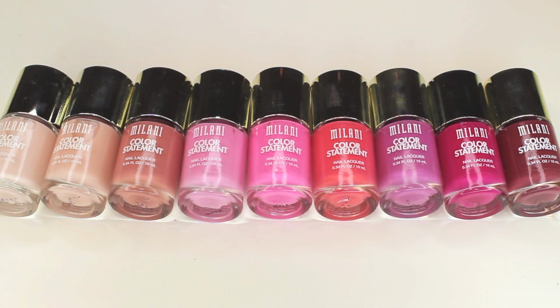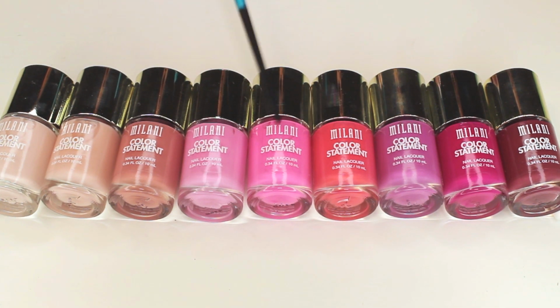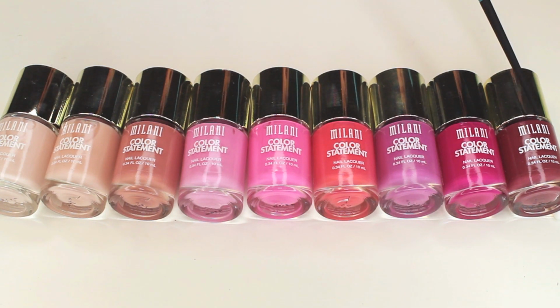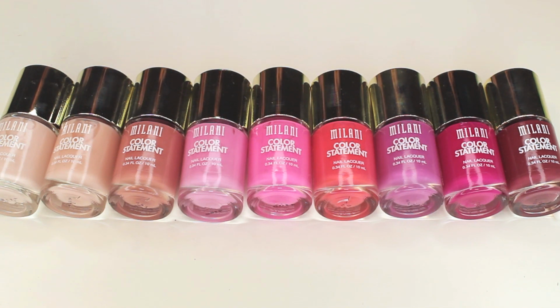Next we have the pink families. They have a lot of pink. I think they have more pink than red based stuff, but they have some nice colors for like French manicures, as well as some nice like beach hot pinky colors for the toenails. This color really reminds me of my mother. She loves mauve nail polish, but yeah, these are all the pinks.